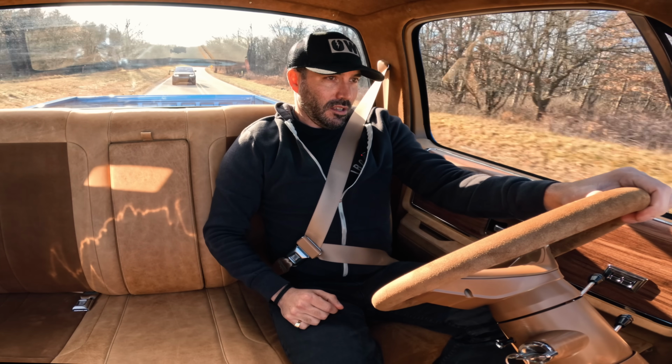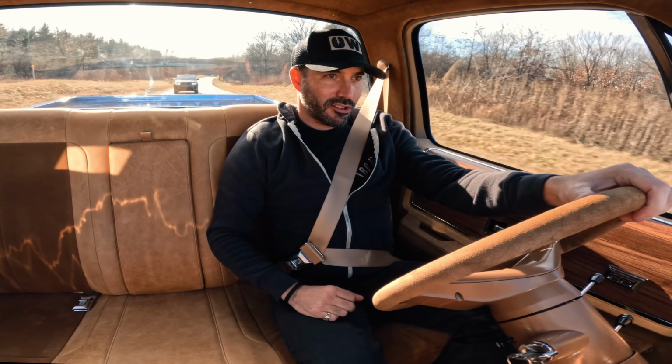So, it gets great fuel mileage. Try to minimize your stops at gas stations. Do them at night when nobody's around. And then you don't have to talk to anybody.